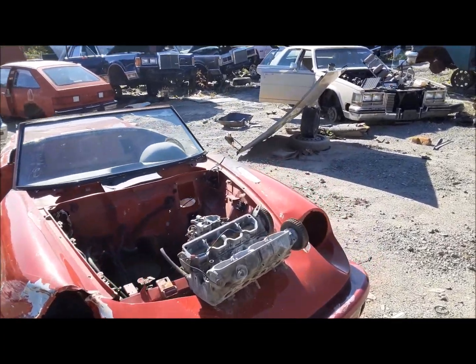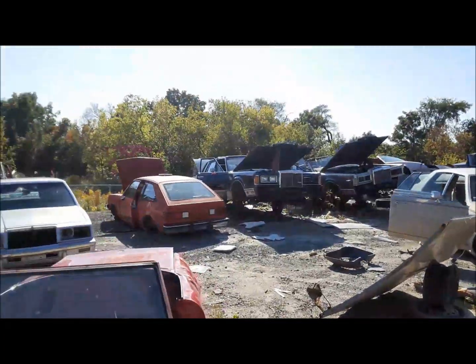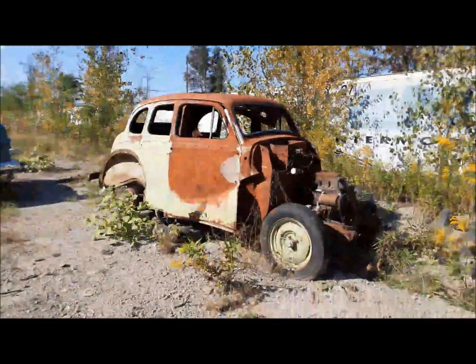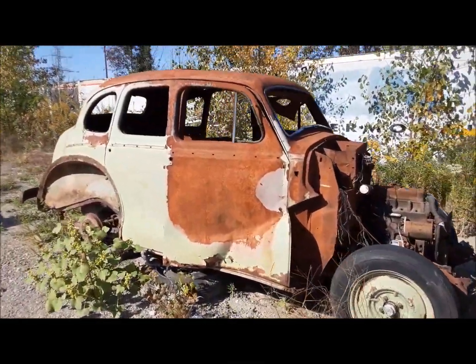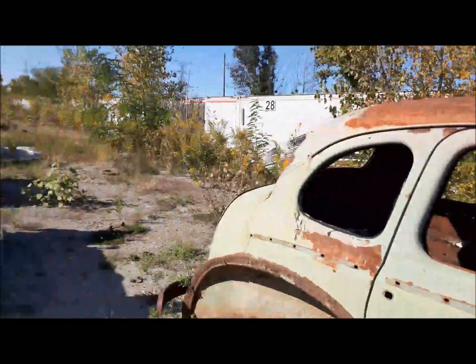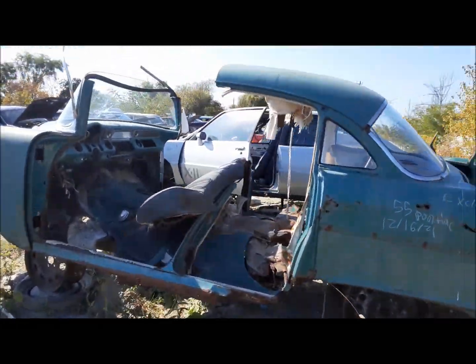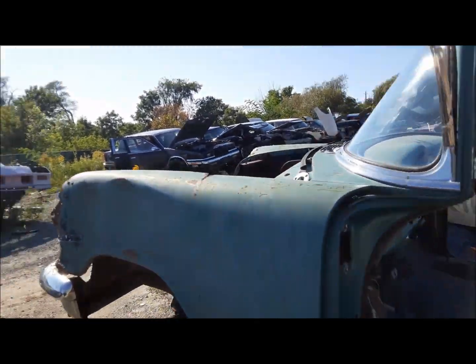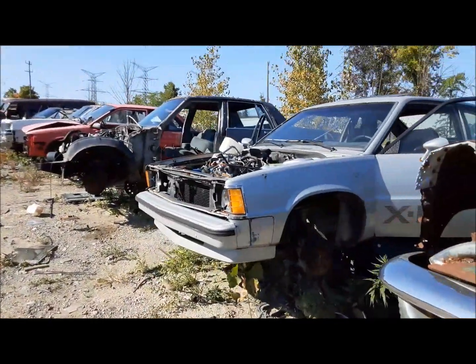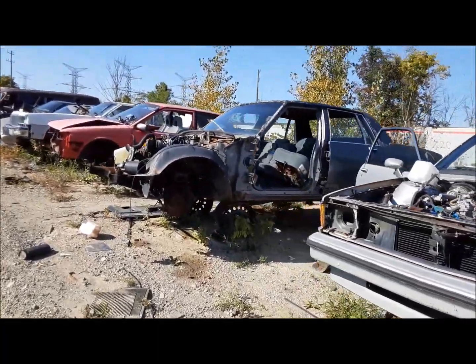Little Fiat Spider. Like a Chevette, a 2-door Chevette even. Caddy. This is some kind of funny little English car. Looks like she'd been burnt. 55 Pontiac. I think I've showed you some of these ones back here before. But we'll have a look through anyway, just in case.